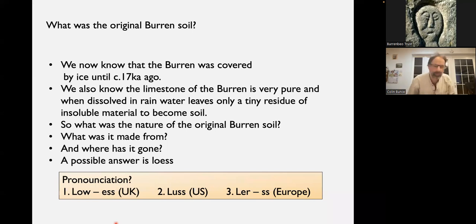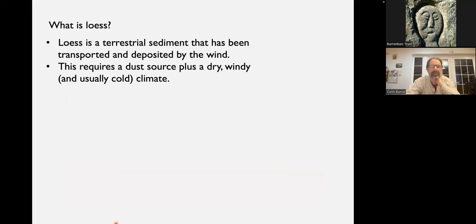If you go online and do a search for this word, you can find out how to pronounce it. You get a very American accent, which says loss. But talking to people who study this in Europe, where it was originally named, they say it's pronounced Lurs. So I try to pronounce it in the European way, but sometimes I slip, but we'll see how we get on. So this is what we think the original soil of the Burren was, and what we think this silty material is. So my study has been trying to prove this.